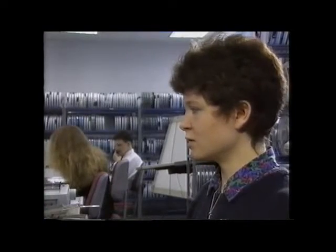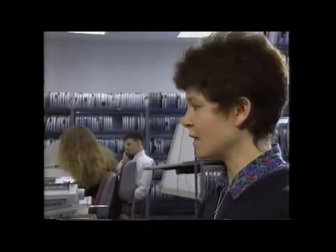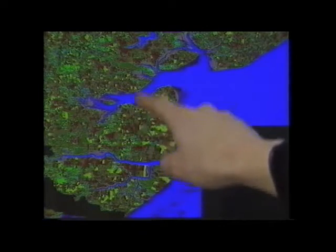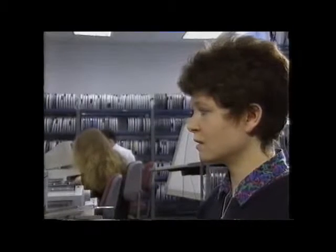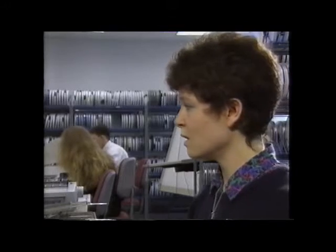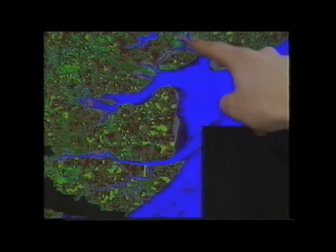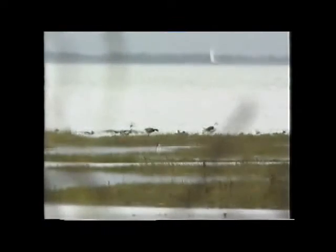We asked Andrew St. Joseph what was actually in this red field here. And he came back and he said this is winter wheat. So we could actually then begin to pick the areas of winter wheat throughout the whole image. So with this, we can actually provide people with much more detailed information and much more useful information than you can actually see with your eyes. Now, this pink area here is actually salt marsh. This is the area that Andrew's really interested in because this is where his birds do their nesting and feeding.